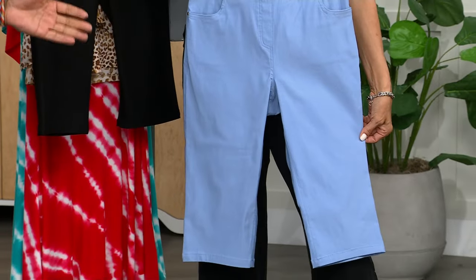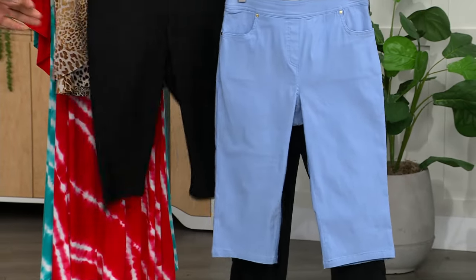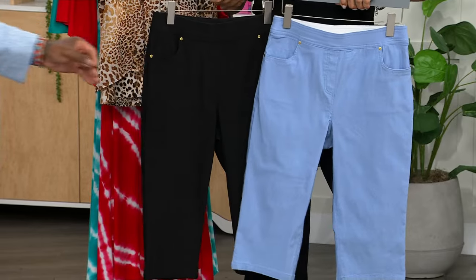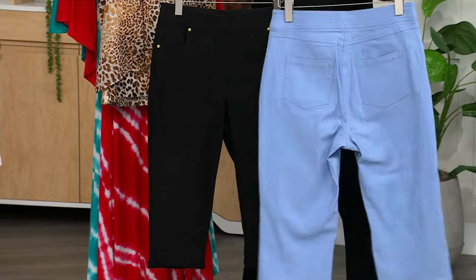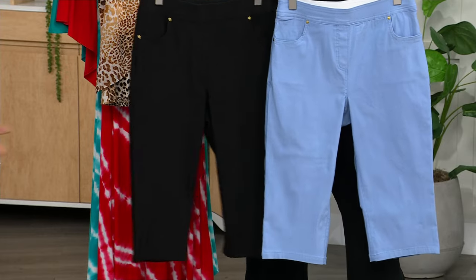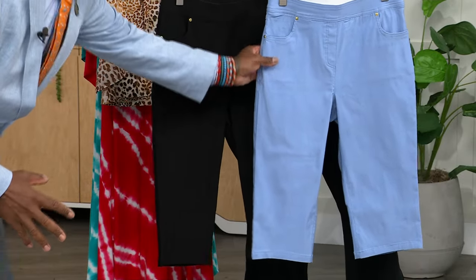And I love chambray because the reason I chose this color chambray, because so many women love navy blue, but when you get into the warmer months, the chambray becomes that classic navy. It becomes that wonderful washed denim look, but without having the whiskering and all that extra detail to the fabric. You have a smooth line.